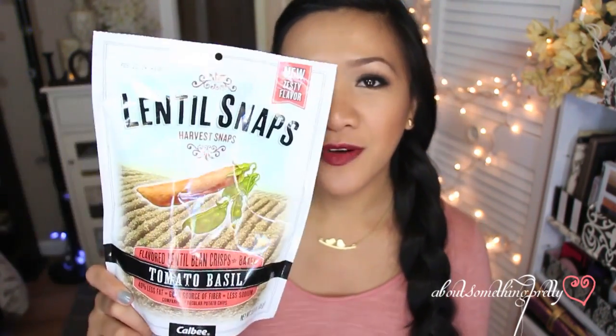The flavor is so good, and it's supposed to be healthier than potato chips, but it has like 300 calories in a bag, and I can finish the bag in one sitting. But it's really good. I think you can add this in salads as well. So if you need some flavor, definitely check this out in tomato basil. Next favorite is a potato chip, and this is by Late July and Sweet Potato Organics.